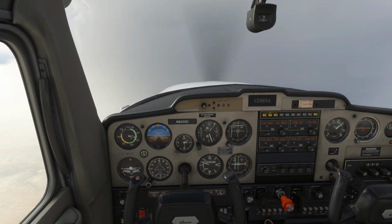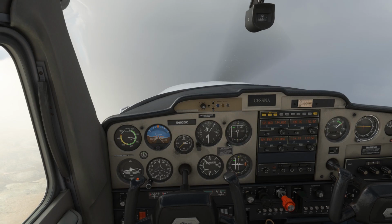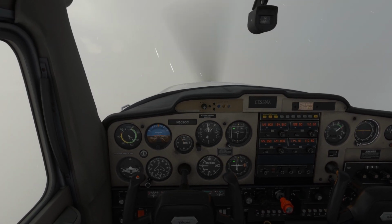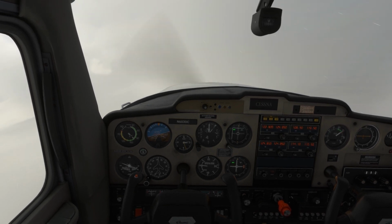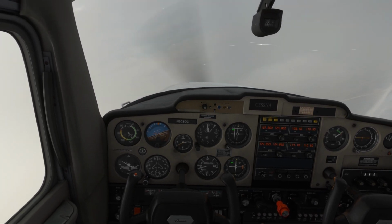Pretty smooth air here. No complaints. Then would you look at that, 10,000, we're pretty much dead on. So I'm going to start the turn here in a second. Yeah, there we go. Whee! On up to 349. Holding the altitude nicely. Airspeed's still good.